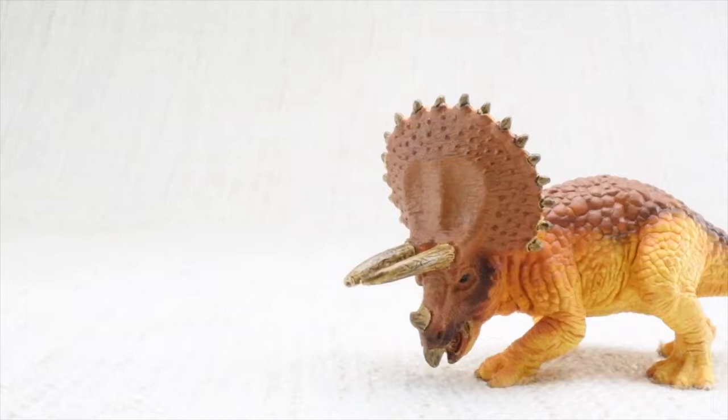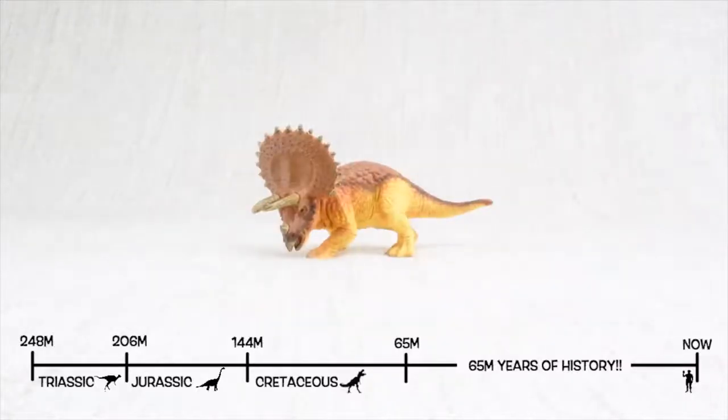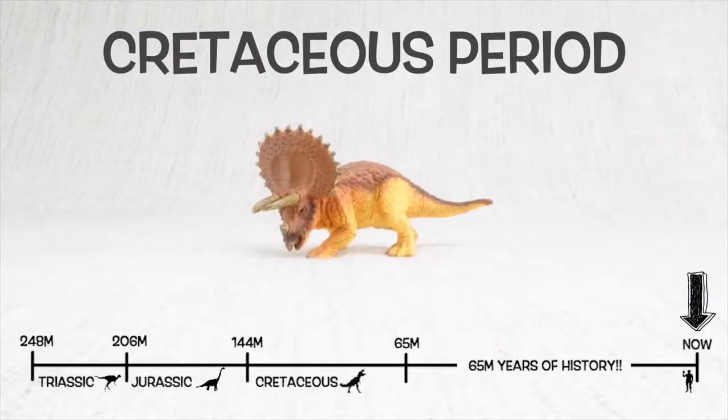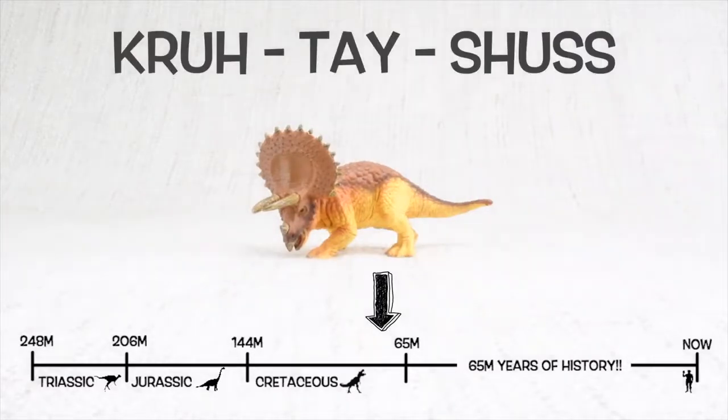Triceratops was found in North America. It lived about 68 million years ago, in the late Cretaceous period. Cretaceous.